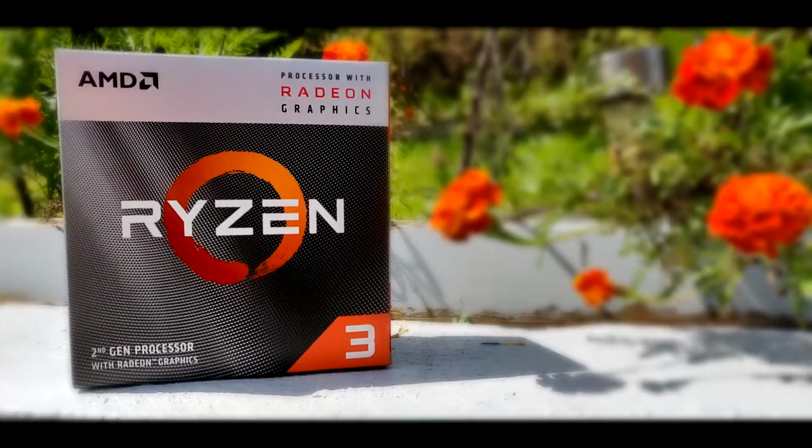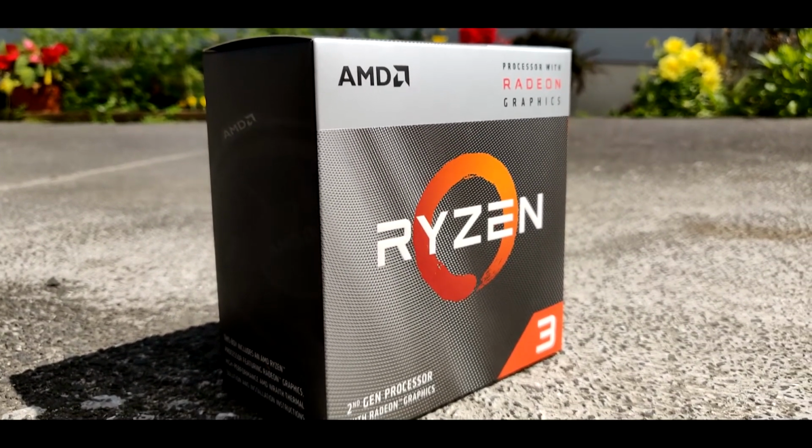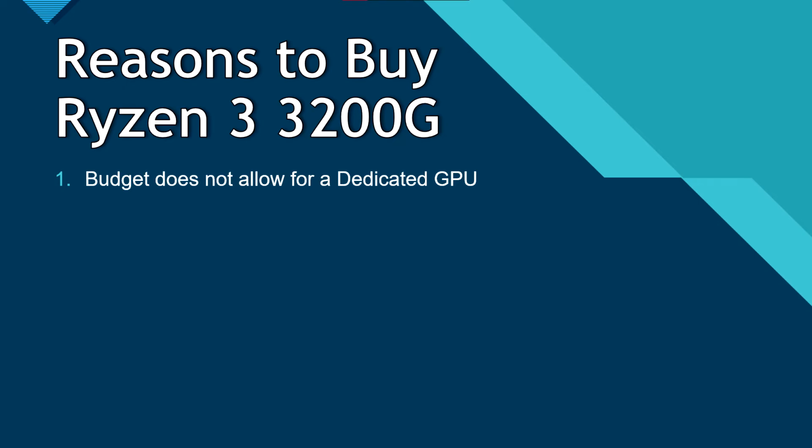Should you get the CPU? Short answer, yes. Why should you get the CPU? Reason number 1, if your budget does not allow for a GPU, then you would go for this APU. Reason number 2, if you do not have a PC and want to get in the PC world as soon as possible, then this will be a good start.